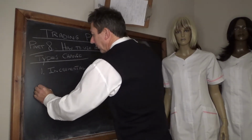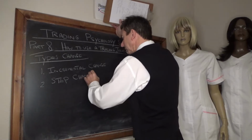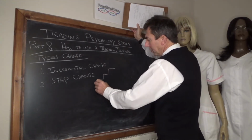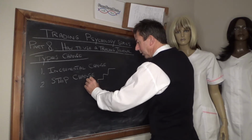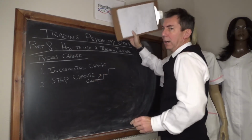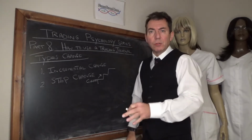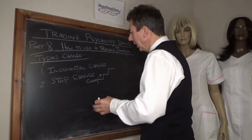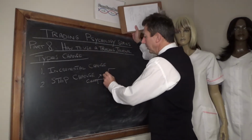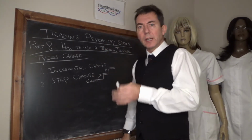Now, the next level of change is step change, or step changes. Called that because they look like steps. So this is maybe where you are now, so this is current, and then you move to the next step. So they're bigger changes. They're more forthright. Incremental are minute steps, if you like, and step changes are normally viewed as more significant. So once you've made a step change and you're now operating at this step, you can make another step change and operate, and so on and so forth. So that's the next level of making changes.